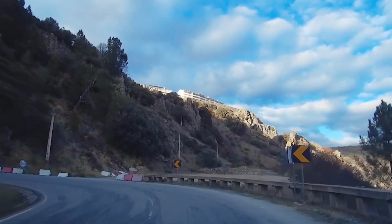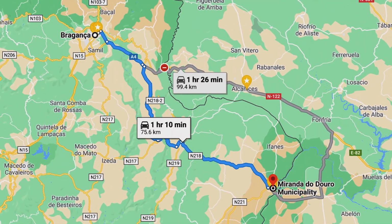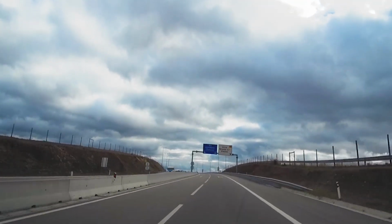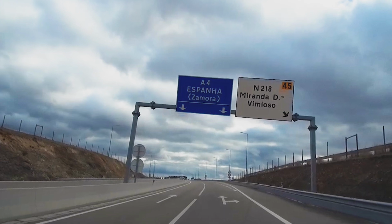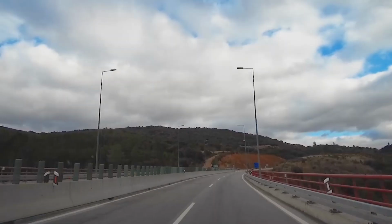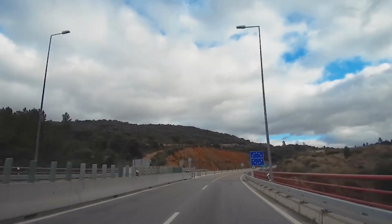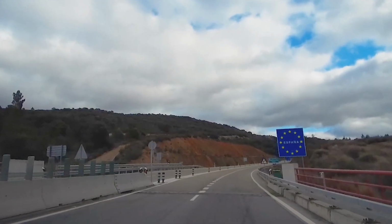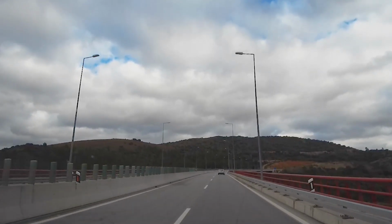One could also get from Bragança to Miranda along the roads among the Portuguese mountains. If going through Portugal, the turn to Miranda do Douro would be here. But we decided to take the highway through Spain. Turned out to be simple. No border guards or customs officers. Welcome to the EU. The border runs along this gorge.